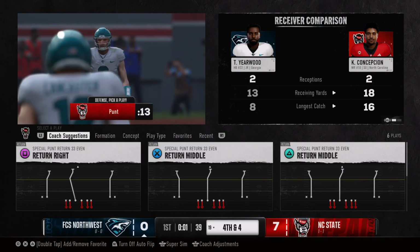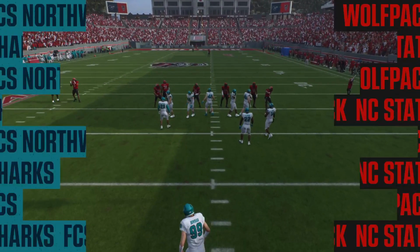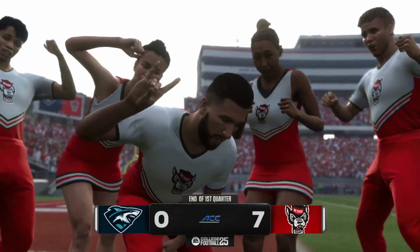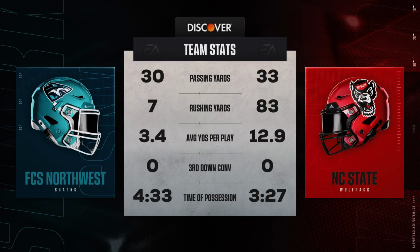Get there. The defense stands tall and makes the stop. And the Sharks will punt it away on 4th down. We've reached the end of the quarter, and NC State has the edge. And we've come to the end of the first as we take a moment to check out the stats so far.